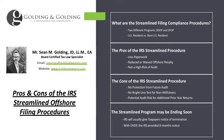So for some individuals who just want to get it all done, they're not really sure if they qualify as non-willful, maybe they're on the border and they're very risk averse, they may still consider doing the traditional voluntary disclosure program. That was an introduction to some of the pros and cons of the Streamlined Offshore Filing Procedures.